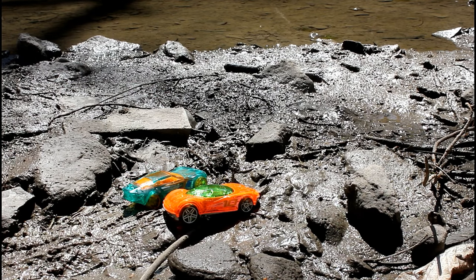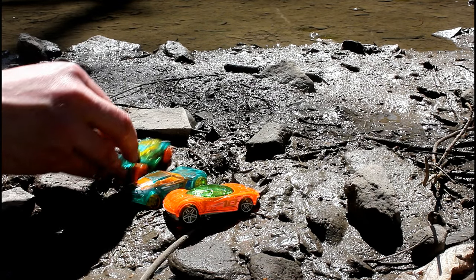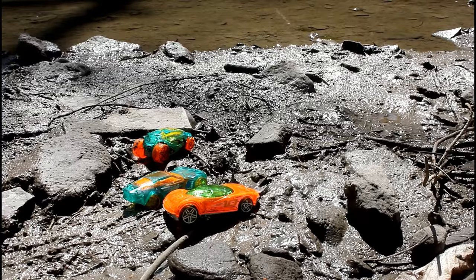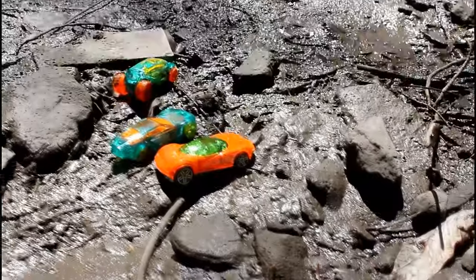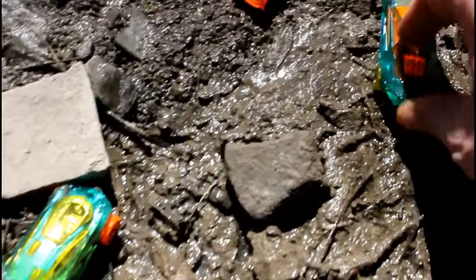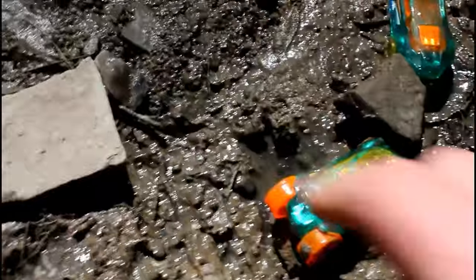That road along the river is badly washed out. There's a lot of mud. I don't think those fancy electric cars are going to be able to drive there. Oh, look. They're getting stuck. Oh, no. It looks like we're going to need a rescue.